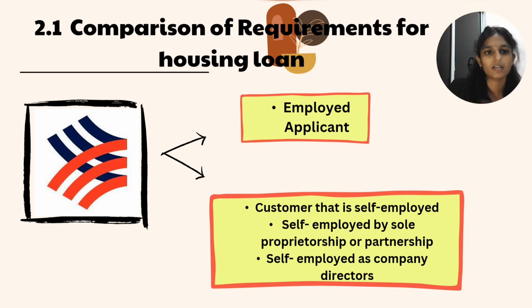This slide presents the Hong Leong Bank. According to Hong Leong Bank, the general requirement for an employed applicant is that they should have the latest 3 months of salary slip, the latest Borang BE which is supported by tax payment receipt, the latest EPF statement and the latest 3 months of bank statement.